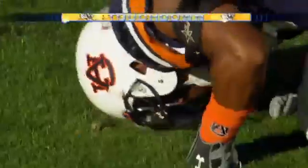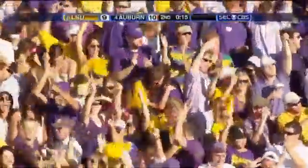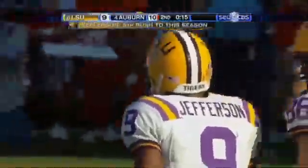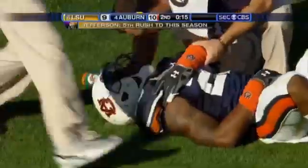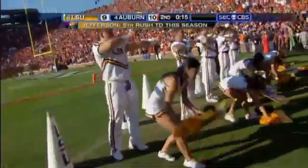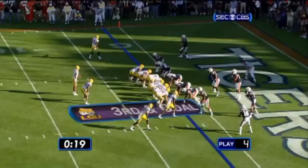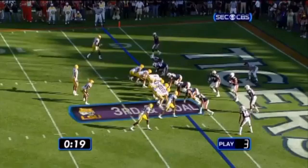Devin Bates, number 25, had the tackle back at the 13. And had the tackle been made, the half would have ended. Remember, we talked about Jordan Jefferson. He did not let a touchdown drive since the first play at Tennessee. 19 seconds.